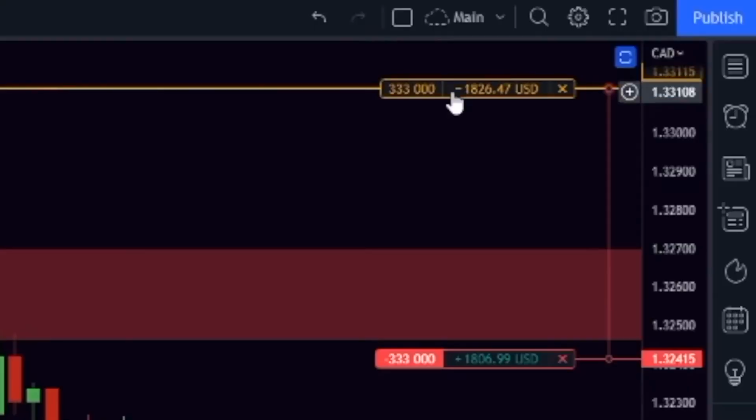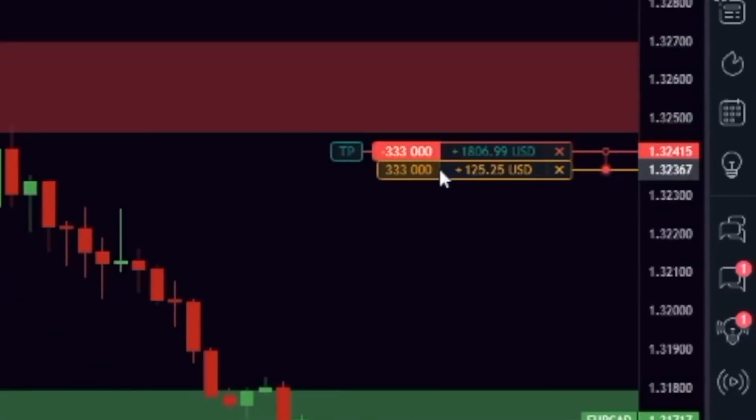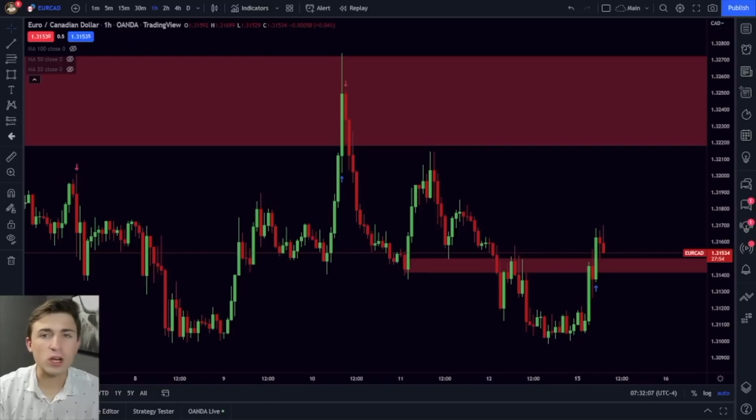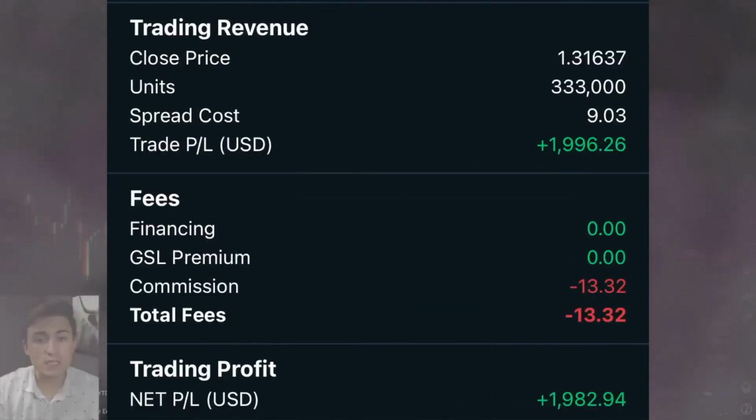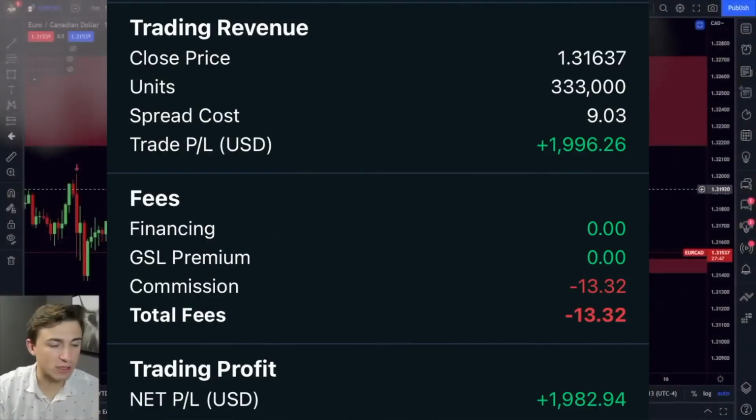At this point, it is now officially time to go ahead and take the risk off the table, which for me means taking this stop loss and moving it right here. All right, guys, we're all out of the trade here for a total of around $2,000 of profit, which to me is a really good trade. I'm happy with how this one played out.